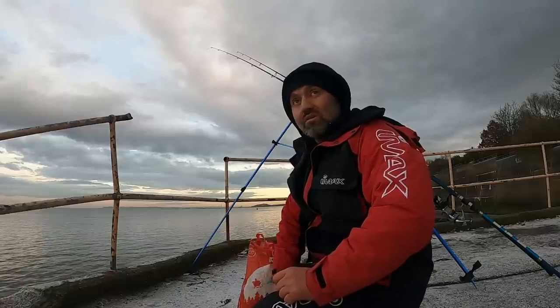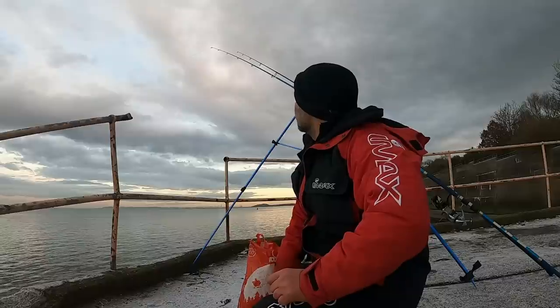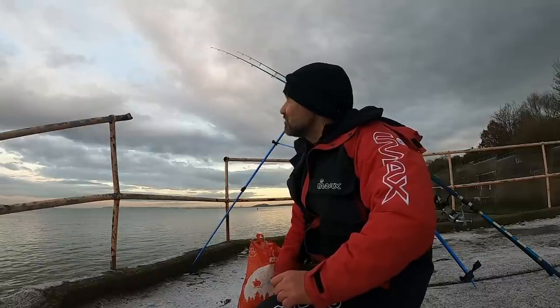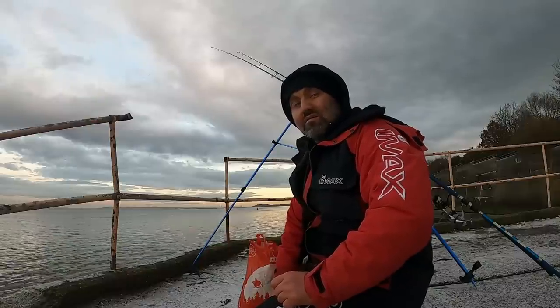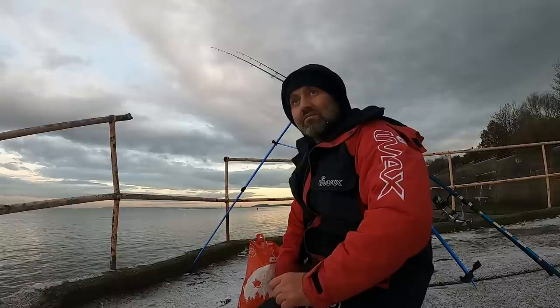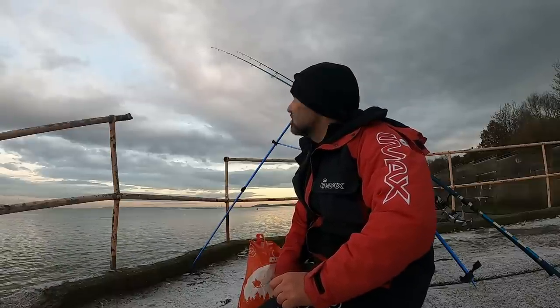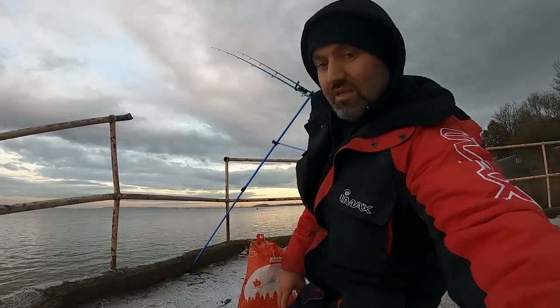Fishing two rods, usual rigs. I'll show you them in a bit when I'm rebaiting. Bait wise, it's got a squid and a black lug. It's a south-southwesterly wind, which is behind us, nicely sheltered. It's going to drop to minus one later on. So, I'll show you quickly.